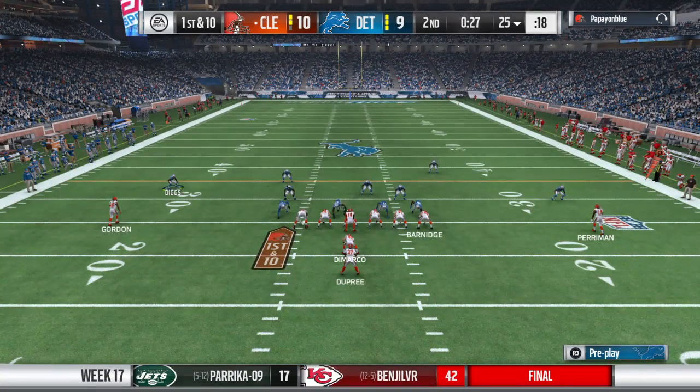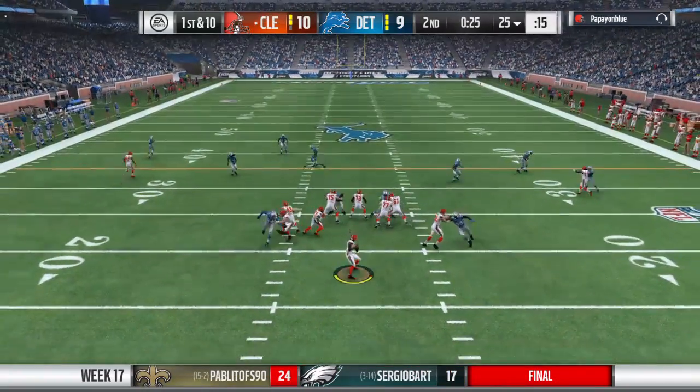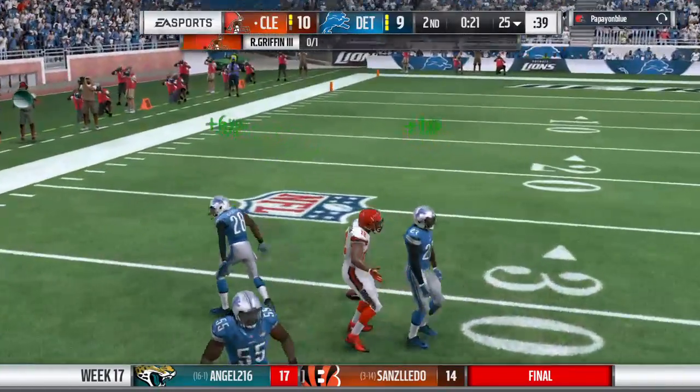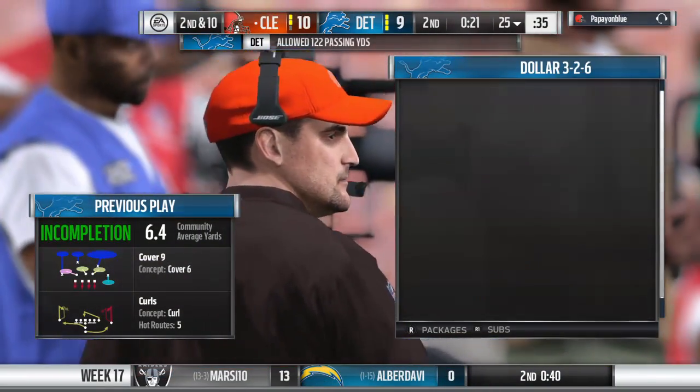The first throw for the backup, Griffin. He's going to loft one deep left side here, and that one falls incomplete. Looked like he might have had position there, but he couldn't hold on at second down.